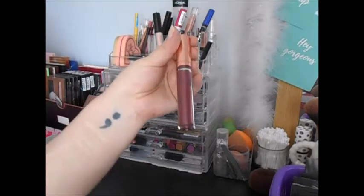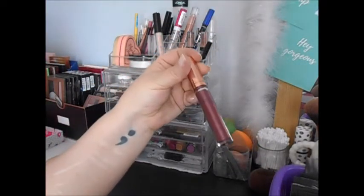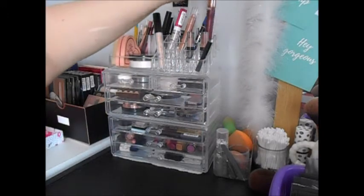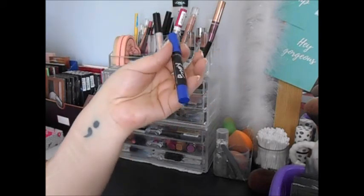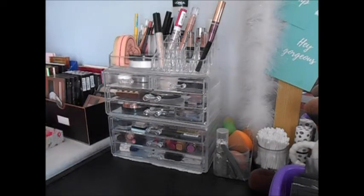This here is my Makeup Revolution metallic liquid lip in Worth It. This is in my lip service project pan, so that has to remain in. Here's something we can take out. This is my Rimmel Kate chunky eyeshadow stick in blue amethyst.